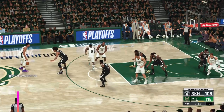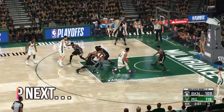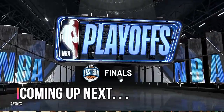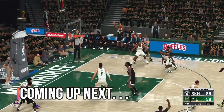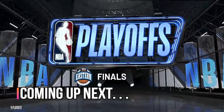In the books. Now, Antetokounmpo. And the tip by Giannis. Yeah, that was just a fantastic decision. Individual play at the other end. Now here's Jordan. Passes it to KD. Latrey. And it's good. Assisting on the play was Jordan.